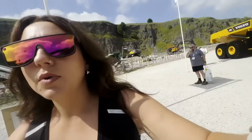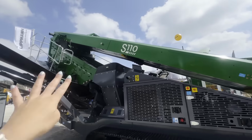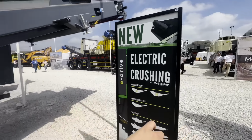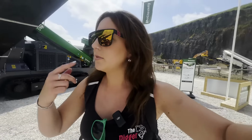The belt size of this one here is 12 by 5 feet, and you can also get 4 different size options on that as well. They're also working on their electric range of these crushers. But that's me all finished at McCloskey. I've got 45 minutes before I'm heading back to Kubota, so let's make our way back round there and see what else we can see.